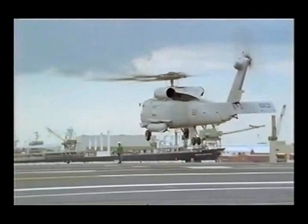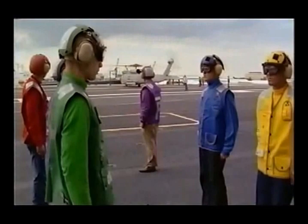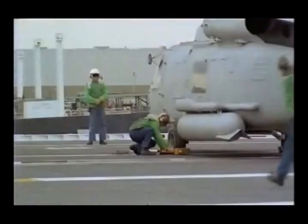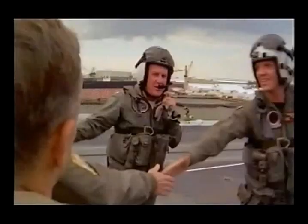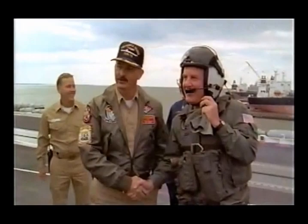A helicopter touches down on the flight deck. This is the first aircraft to land on the new carrier. As tradition dictates, it is co-piloted by Truman's commanding officer, Captain Thomas G. Otterbein. Yes, Chief, how are you? Welcome aboard, Skipper. Captain Otterbein is no stranger to flight. A Navy pilot himself, he rose to command the prestigious Top Gun training school before becoming captain of the Truman.